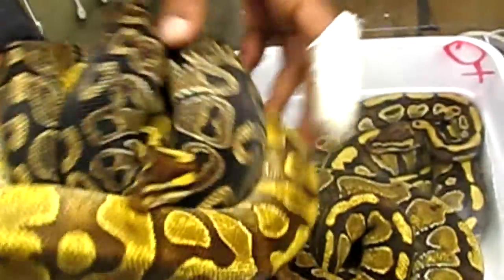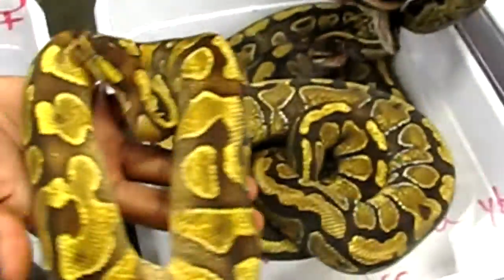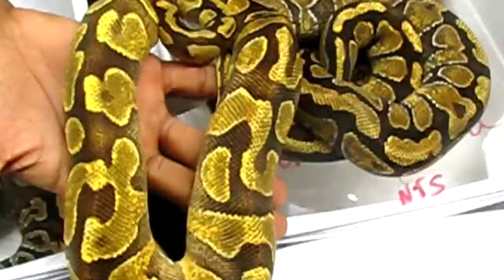Have a look at these. We got a marvel with a yellow belly. This is a marvel yellow belly and a marvel cypress. These are just so bright. These are great snakes. I think this is a new gene I'm going to start falling in love with. That thing's nice, isn't it? This is a beauty.